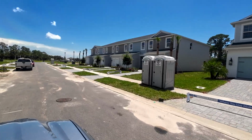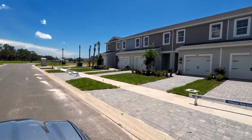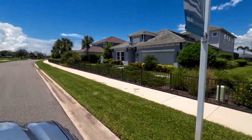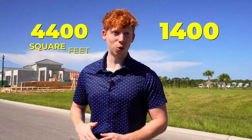There are 2 townhome floor plans available, and they're both 3 bedrooms, 1,790 square feet. There's also 2 villa floor plans, and those range between 1,600 and 1,800 square feet. And then there's 14 single family models to choose from, ranging anywhere from 1,400 to 4,400 square feet.